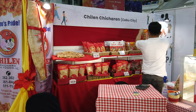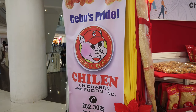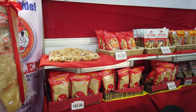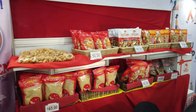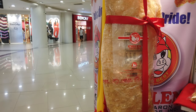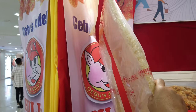Another food product from Cebu City is the Chilin Chicharron. Chicharron is actually known to be coming from Carcar, and the best ones are from Carcar, but Chilin as well is now becoming popular because they are readily available in supermarkets. They come in small to big packs, and you can buy them in different kinds. Look at this big chicharron here on the side that is displayed. So people that really love the chicharron can have a gift like this and finish it within 10 minutes.